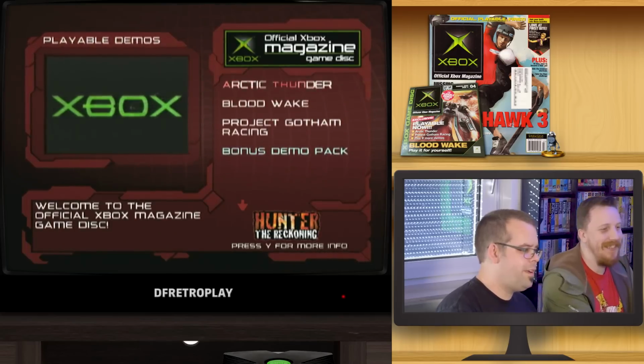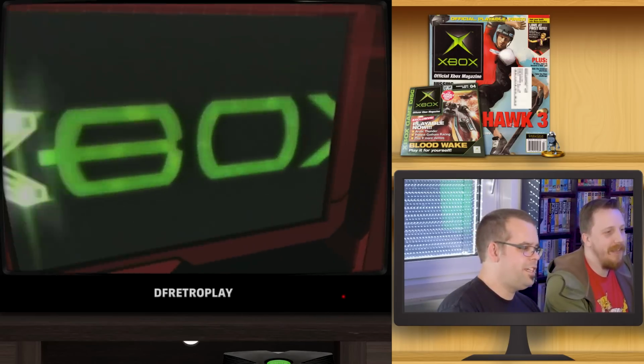It was just easier for the setup, but this does actually support 480p as well, which looks great. This is being captured via the RetroTink, I assume? It is. We're doing the RetroTink 5X. And so let's go back to the menu then, and go check out another demo. All right, I say we try.